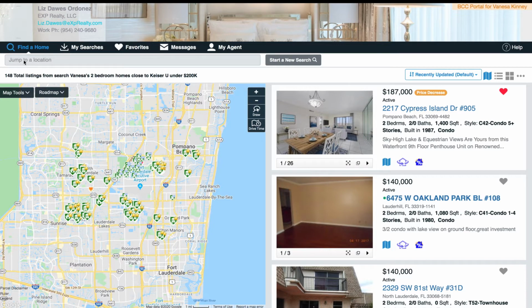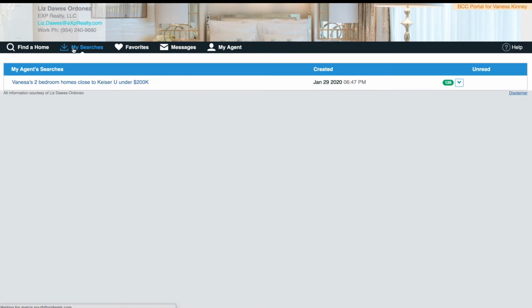Finding a home is a search query box where you can jump to a particular location. Also here under your searches, you can add new different searches to this section. You can see here that there's one search, and anything that you would like us to add, we can have multiple searches going for you at the same time.